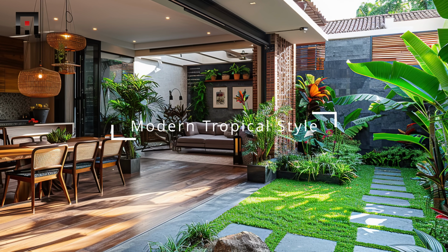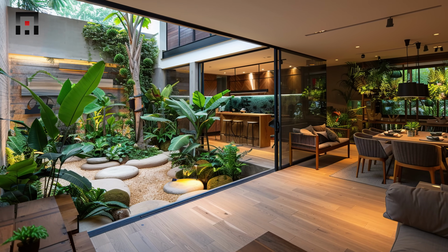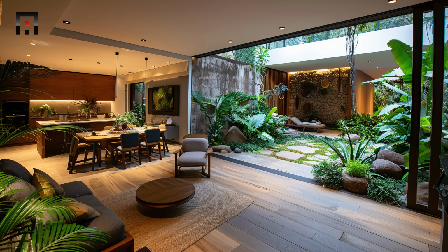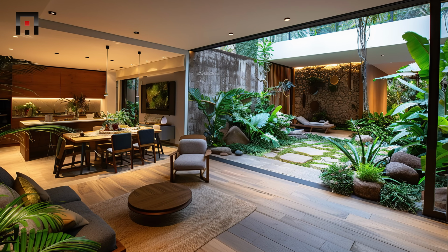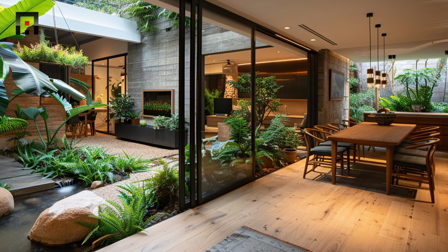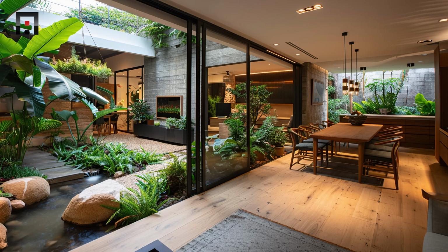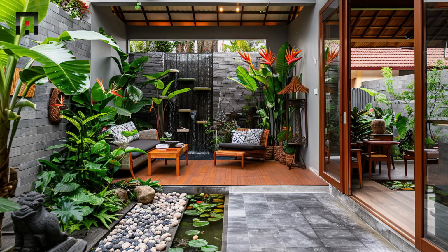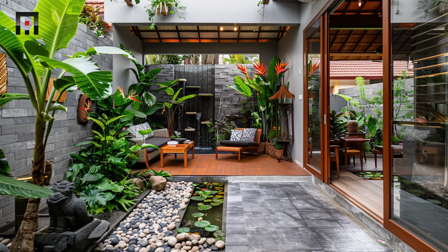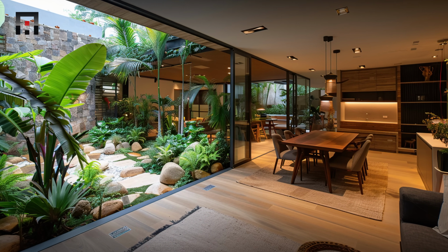Modern tropical style. Combining contemporary and tropical design styles, this modern courtyard garden offers the best of both polished and laid-back living. Clean lines, open sight lines, and a warm yet modern neutral palette of grays, browns, and verdant greens are the perfect minimalist backdrop that allows the lively greenery to take center stage.